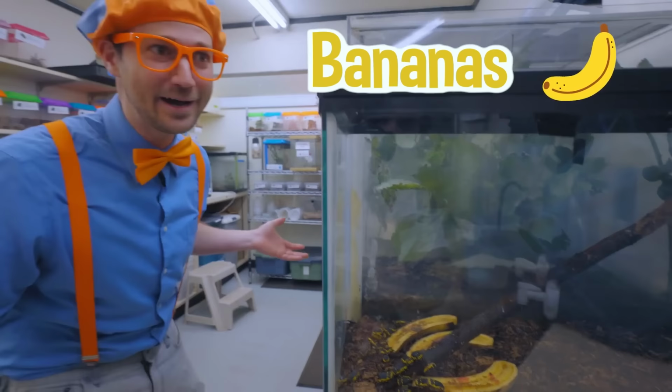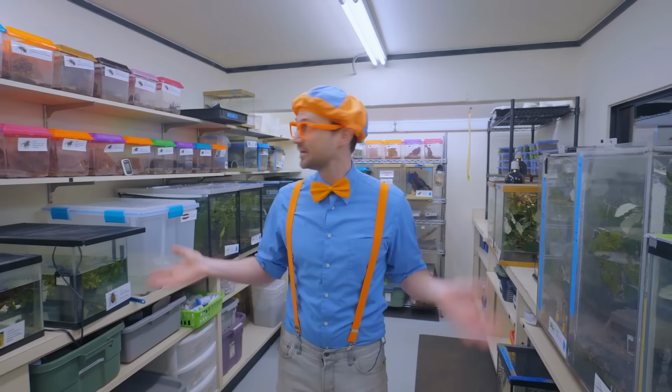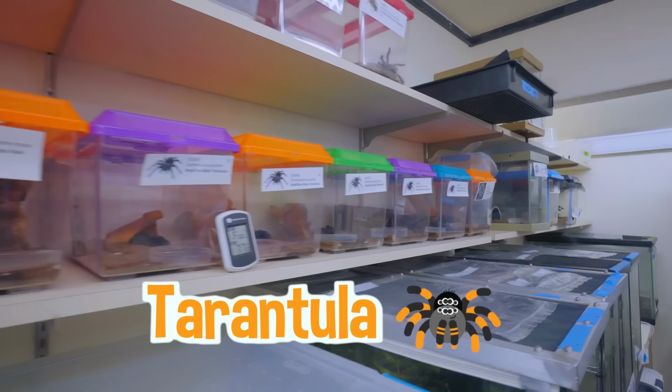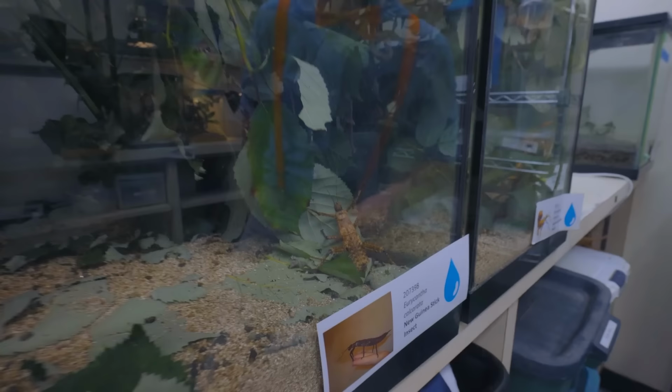Whoa. Look at where I'm at. I'm at Bug World Lab. Yeah, this is where all the bugs hang out and eat and sleep. Yeah, this is where they primarily live. Whoa. Looks like a lot of tarantulas up there. Whoa! And down here, a stick insect, a New Guinea stick insect. Whoa, that is so crazy.